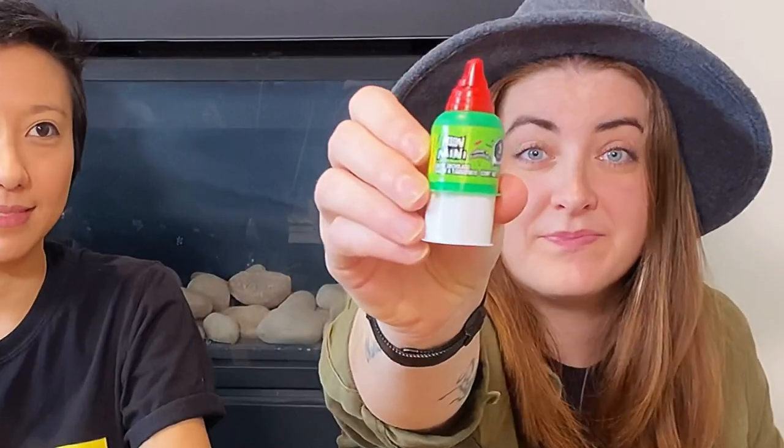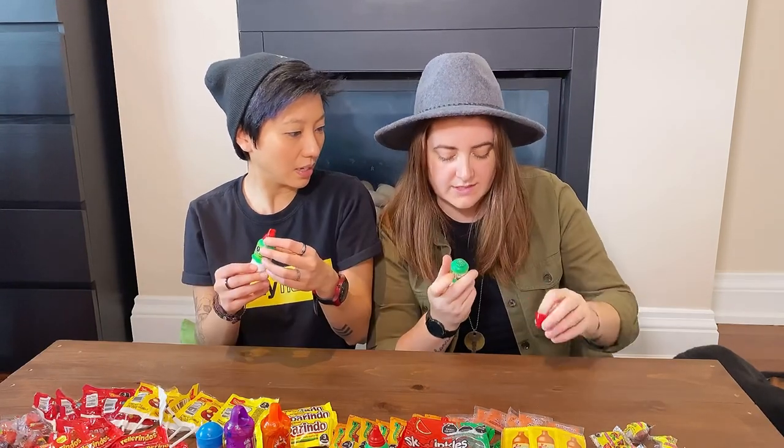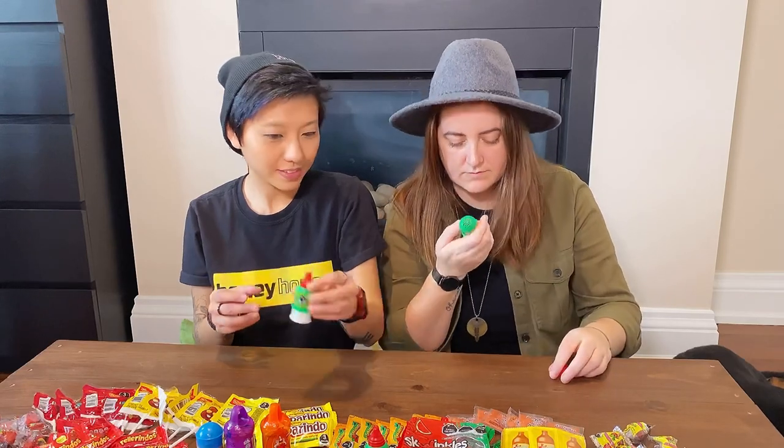It's called Pelon Mini. I'm assuming it's melon something. I'm also assuming I know how to open this. Oh, it's like a push. It says, oh, it looks like it has tamarind. You squeeze it up.